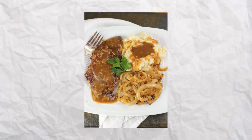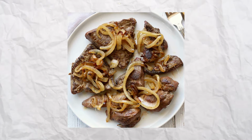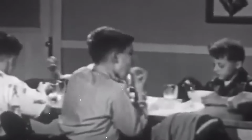It was often served with mashed potatoes and a thick brown gravy to make it go down a little easier. Some families swore by soaking the liver in milk to soften the taste. Others just gritted their teeth and called it character building. One thing's for sure, no child ever forgot the night liver and onions hit the table.